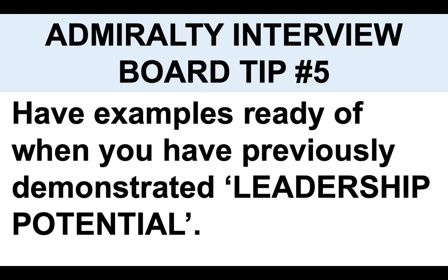Let's move on now to Admiralty Interview Board tip number 5. Make sure you have examples ready of when you have previously demonstrated leadership potential. You could get asked an interview question that goes, can you give me an example of when you've previously demonstrated leadership skills? If you are applying to become an officer in the Royal Navy, which is an amazing organisation, I loved my time in there, you have to be able to show that you're a leader.